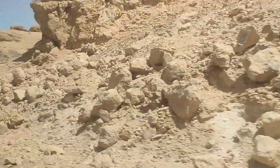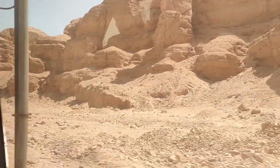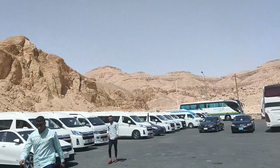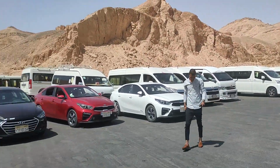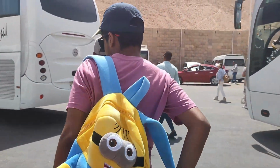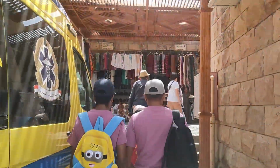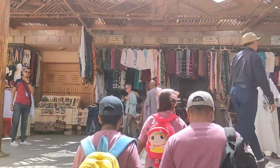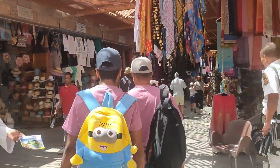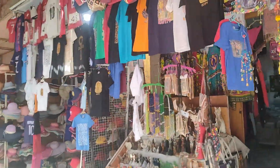After snapping some pictures there, we headed towards the Valley of the Kings through the desert land of Egypt. Once we got there, I realized that there are a lot of tourist buses and a lot of cars as well. So that means a lot of tourists visit this place every day, and that's why it's one of Egypt's most popular tourist spots. Before entering, we had to go through a path where there was a beautiful market, and they were selling a lot of traditional Egyptian clothes, Egyptian statues, and a lot more.